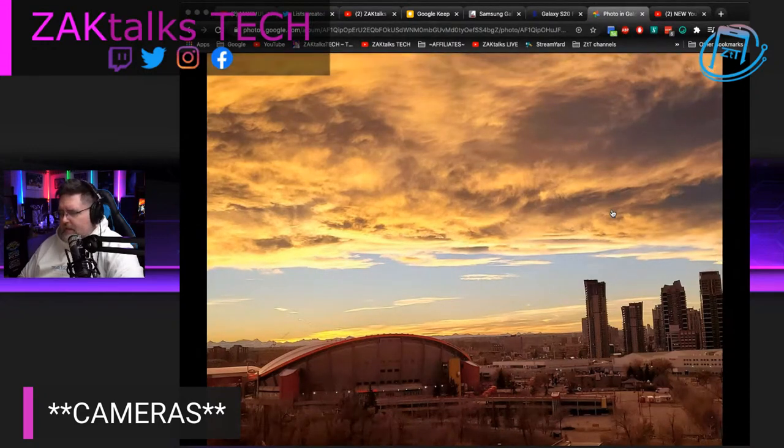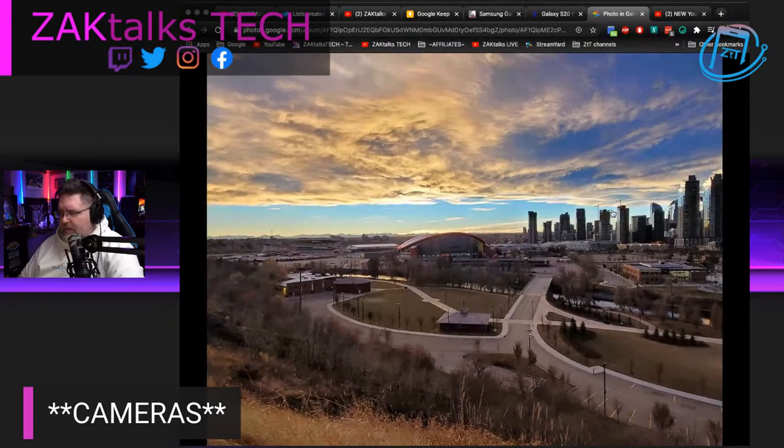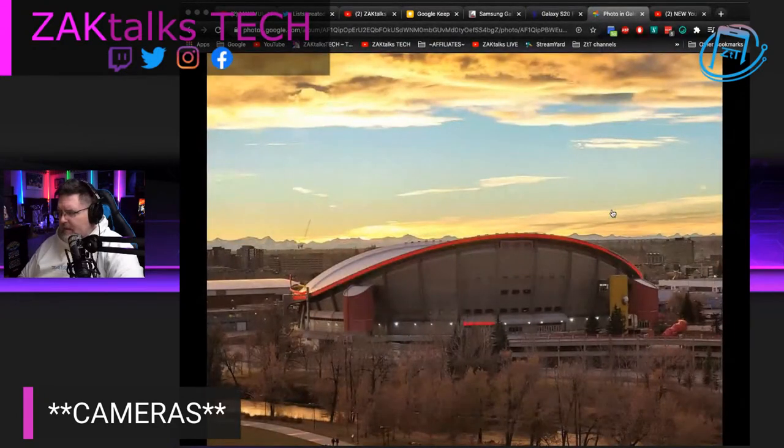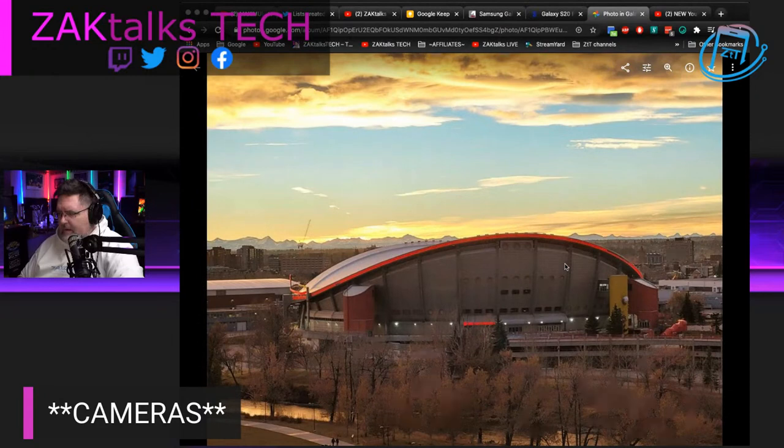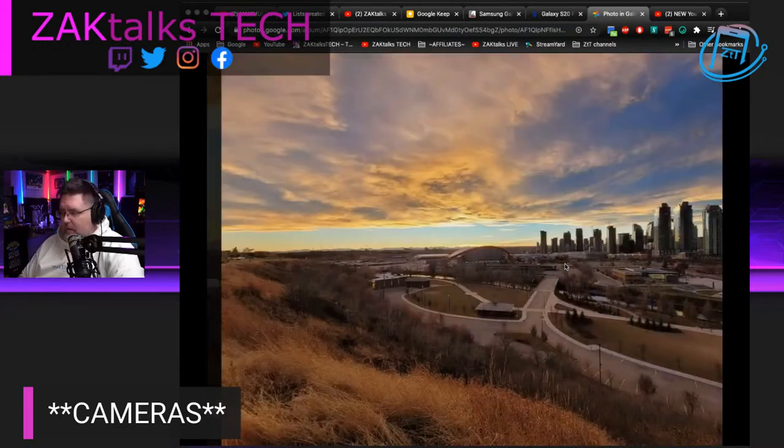You can see that orange coming through from the sky when the sun was setting. Saddle Dome, again, you guys can see the zoom. So here's the ultra wide. You can see the Saddle Dome right here. And then as we really zoom in, again, you can kind of see it breaking down a little bit. But if you were posting to social media and not zooming in, I think it would be adequate, but that's up to you to decide, really.